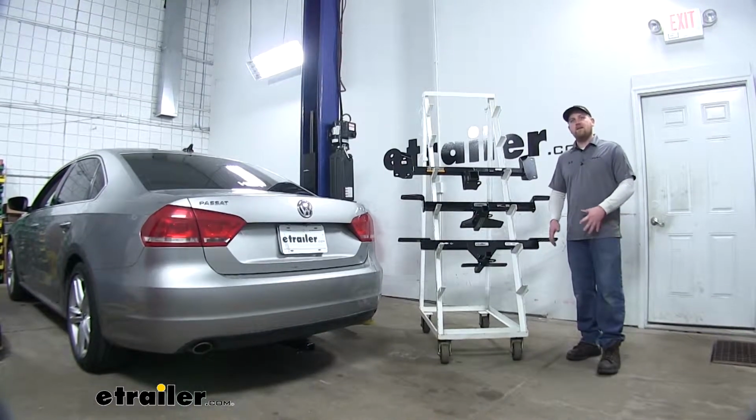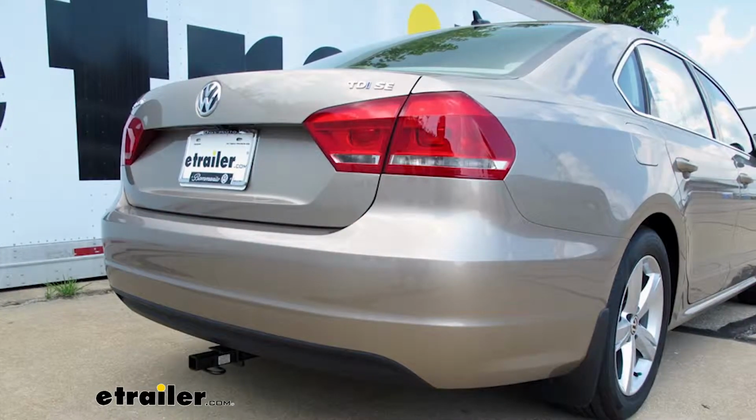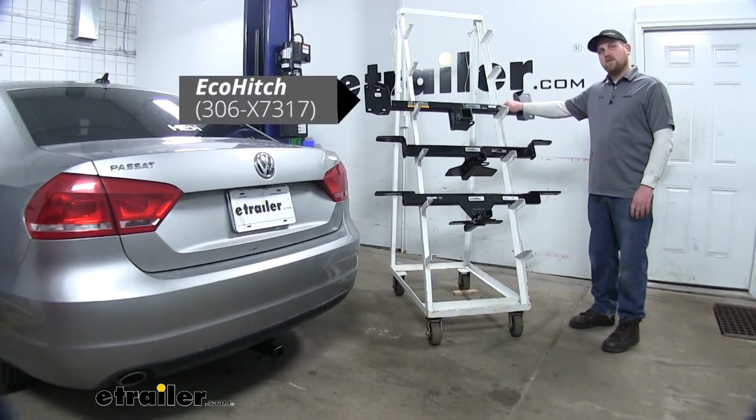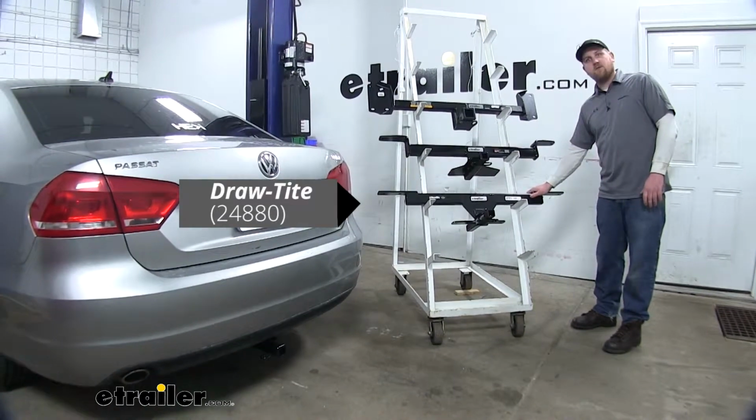Today we're going to be taking a look at some of our best trailer hitch options for our 2012 to 2019 Volkswagen Passat. Up top we have the EcoHitch. Here in the center we have the CURT. And down at the bottom we have the Draw-Tite.